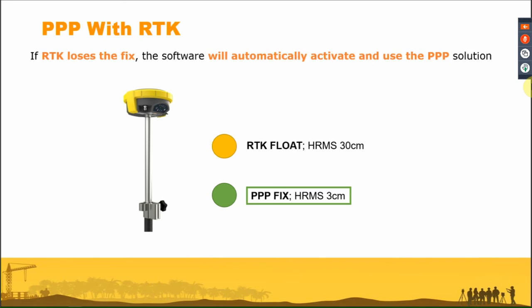In the second option, for example, we are in the field and we lose the fix and the connection to the service, so the software automatically activates the use of the PPP solution. In this case, we have an RTK float of about 30 centimeters, while the PPP fix is about 3 centimeters. So automatically, the software will switch directly to the PPP service.